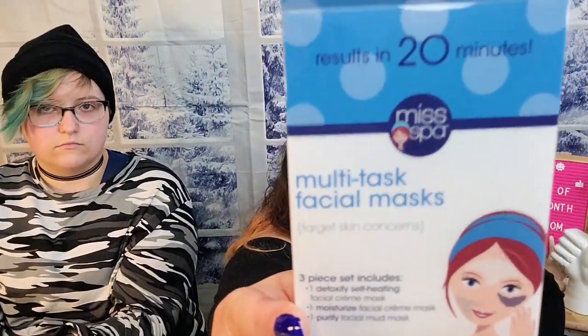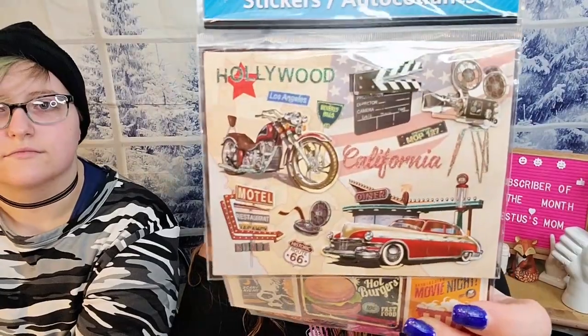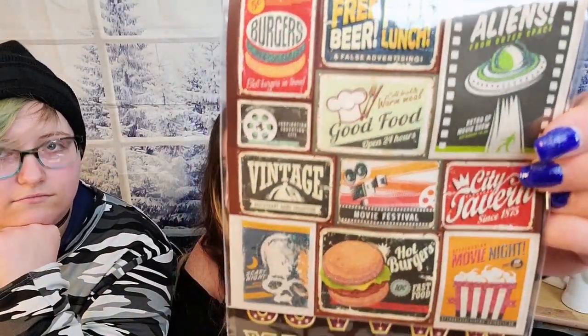Give you another shot of it. And yeah, I was excited to find those. Those make a really nice gift basket addition, or I like using facial masks. So I grabbed some stickers, and I just had to get them because of the, isn't there a motorcycle in this? Yes. So I got it because of the motorcycle and the car. I liked the look of it. And then I really liked the look of the second page stickers. They're very nostalgic looking. And then the last page is just some letters. But I just thought those were cool.